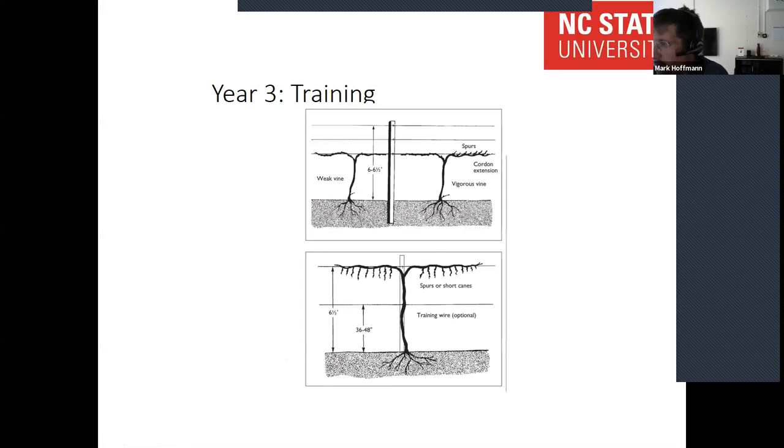I'm running out of time, unfortunately. So in the third year, you want to have a structure like this in your vineyard. And that is the first year where you actually also harvest fruit. In a high wire system, you want to have basically one big trunk, and then you have two cordons going in both directions. And on those cordons, you have smaller spurs, which do have the buds of last year, which will produce the fruit for this year.